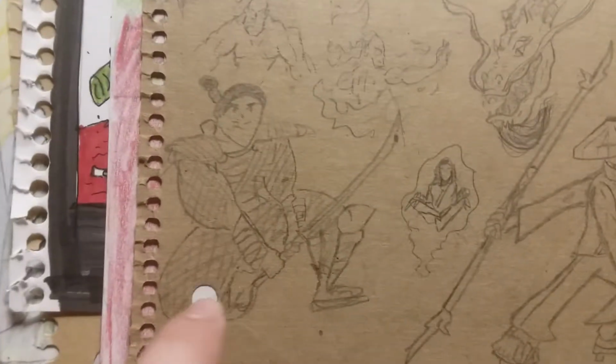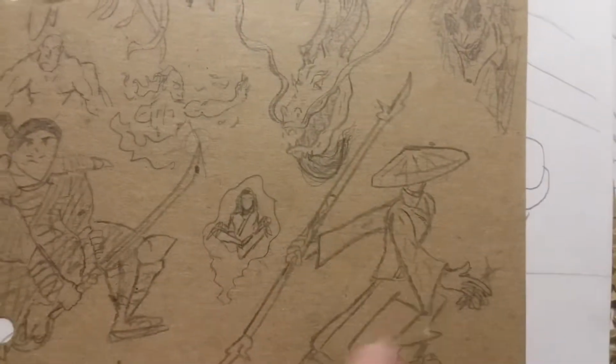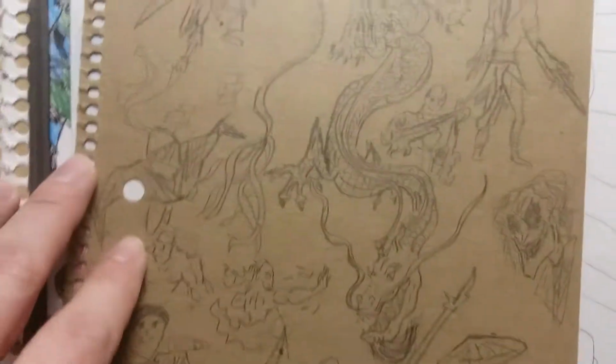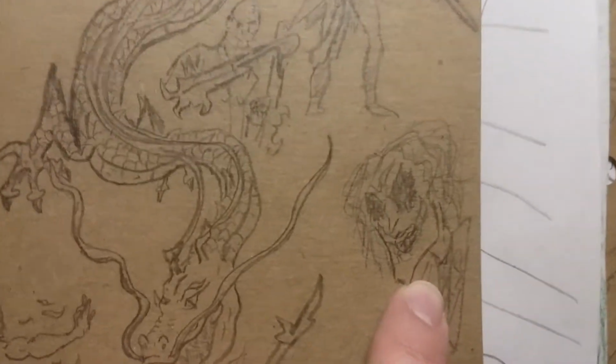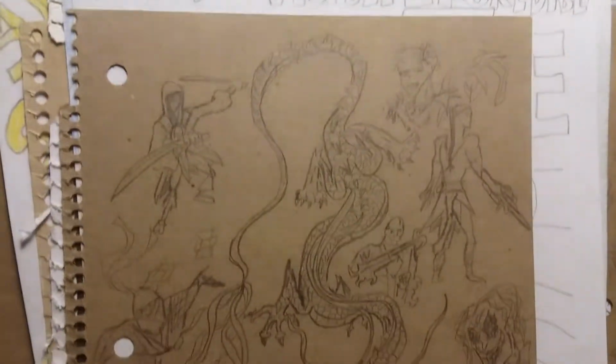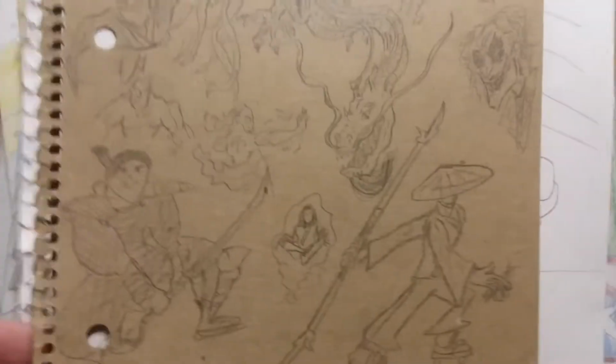There's this guy who is from Soul Calibur, I think, and I don't know who this dude is. I don't know who any of these guys are, but I remember drawing them and where I was. And then randomly there's the Joker, because The Dark Knight was a big movie, and that's a little teaser for the next sketchbook run. So anyway, there's that.